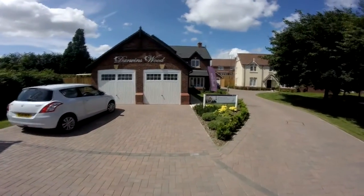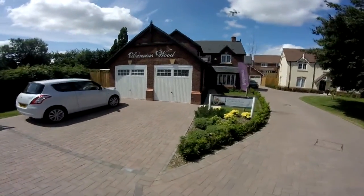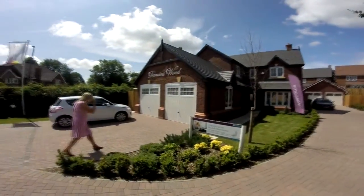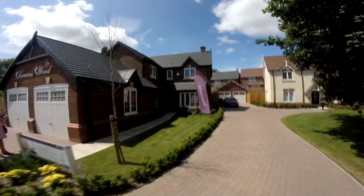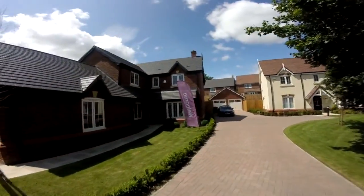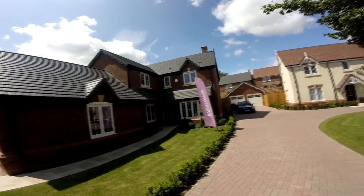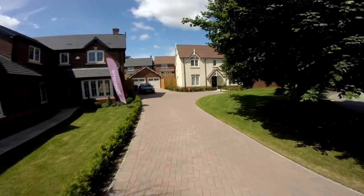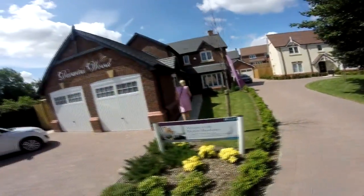Now you can see it's a beautiful detached house with some lovely finials, which are well known for Galliers, that sort of look that they've got. And you can see that the detailing on the house is impeccable, from the wavy fascia boards to the tiling. It is a remarkable house, and you can see a couple of the houses around the development as well. So we're going to go and have a look inside.